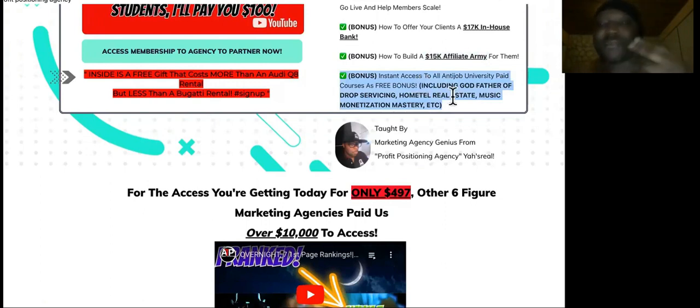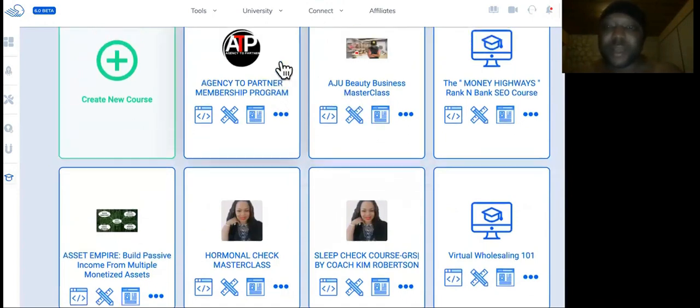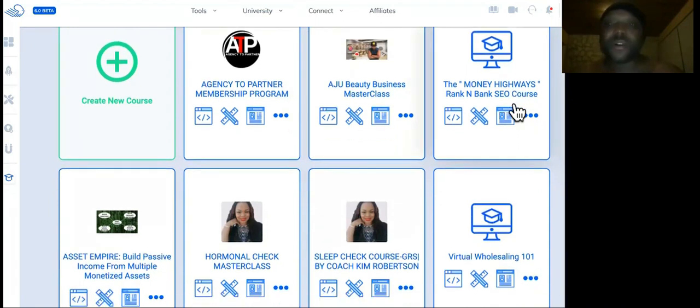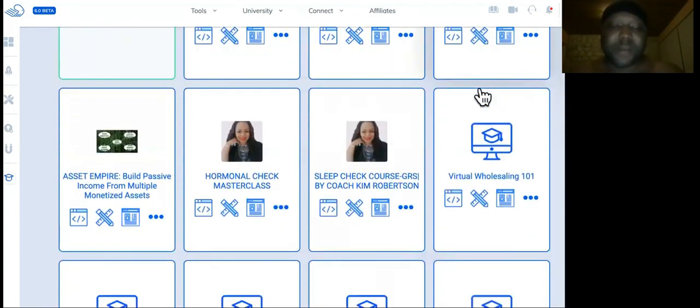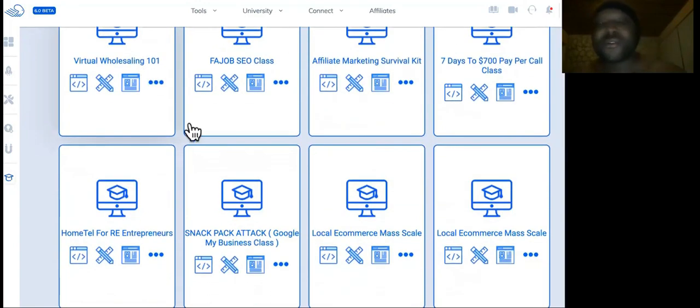And then you get instant access to all Anti-Job University paid courses so far, because we have one that's coming later on. I can't give you access to that one. That's going to be for heads of industries, like auto industries and that type of stuff. But everything else that will help you be successful with this, you can get access to. Agency to Partner, that's the one I'm showing you right now. This is AJU Beauty, Beauty Business Masterclass, to help beauticians get leads and sales and grow their salons. This is Money Highways Rank and Bank SEO course, which you'll be using the skill of SEO to rank your partners on the first page of Google. When they get traffic, you get traffic. When they get sales, you get sales. So it's extremely powerful. Then we're going to get you the Asset Empire, build passive income from multiple monetized assets, and so on and so forth, guys.